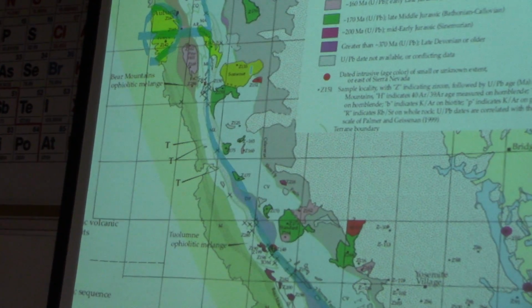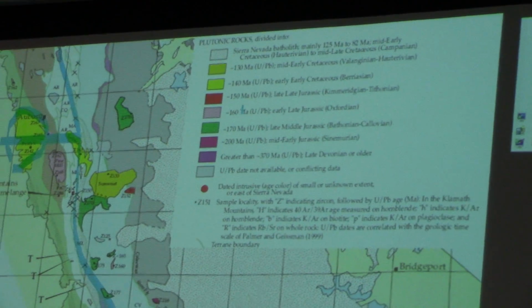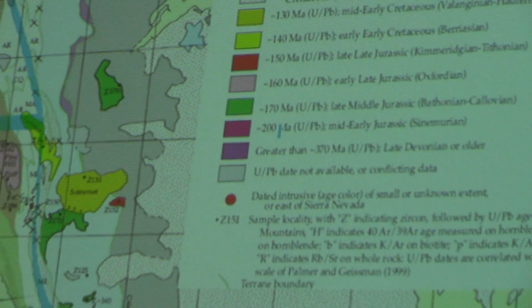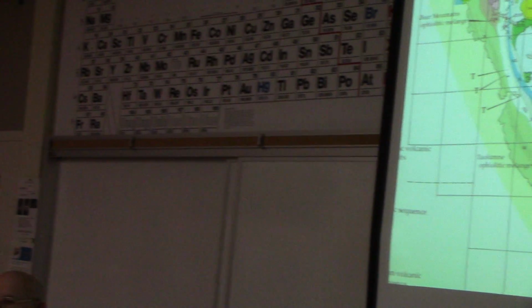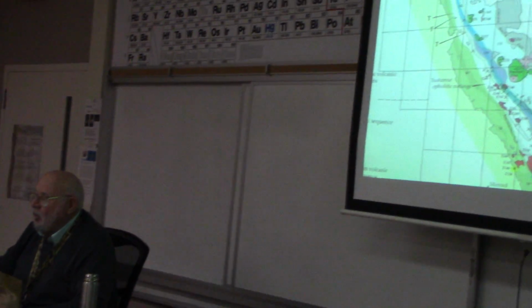There are different ages of these. The different colors in here show the different dates: 130, 140, 150, 200 million years old. These are all radioactive ages by radioactive decay of uranium and thorium and all these other radioactive minerals. But they have dated all these things. If you take a look at this, you'll see most of the really major producing mines were along these seafloor sediment fault zones, and very close to that, you had an igneous intrusion activating the fluids and solutions. So the geology of this area tells you a little bit about why the gold is here.